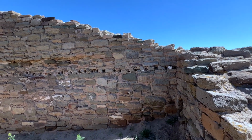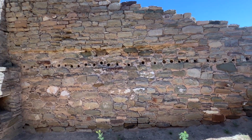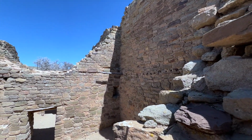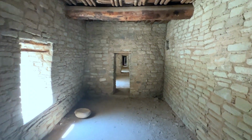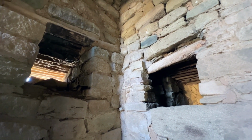Don't know what these holes are. Well, or did they have logs in them? Like, see, there's one sticking out up here. Oh yeah, I bet it was support, like roof support. These are the back rooms, probably used for storage, and they entered them from the plaza by the Great Kiva and walked through the doorways.